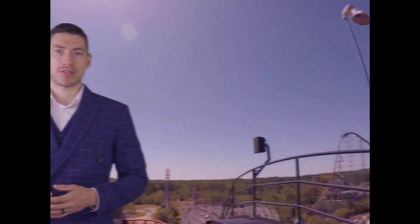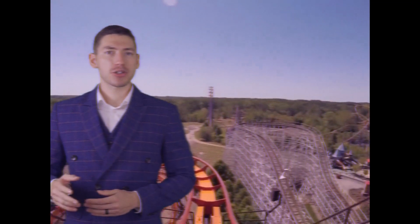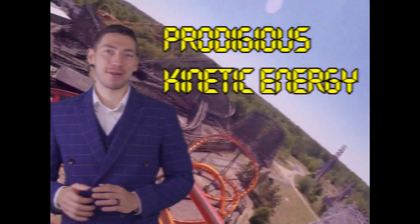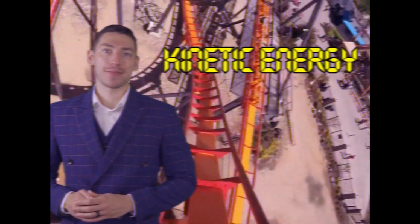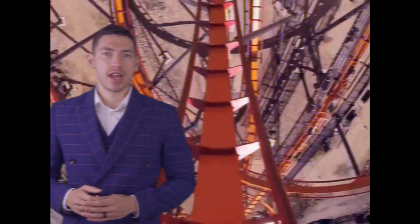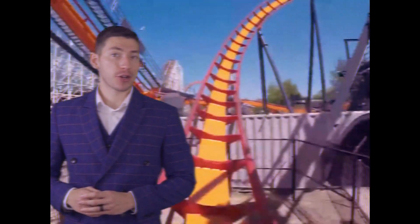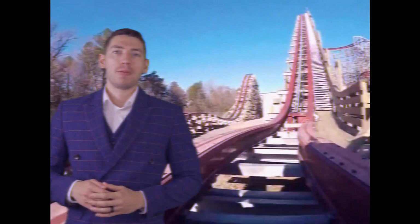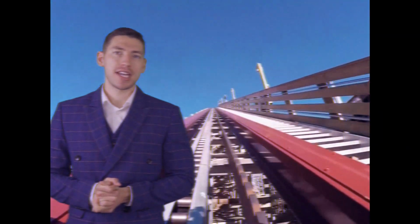As the train crests over the top of the hill, potential energy is converted into prodigious kinetic energy, which is a fancy way of saying movement. Much like puberty, the rapid changes the coaster undergoes in this phase produce a whirlwind of emotions and new physical responses. So, we now understand the purpose of a lift hill is to generate potential energy for the coaster. But we still don't understand exactly how a lift hill works.